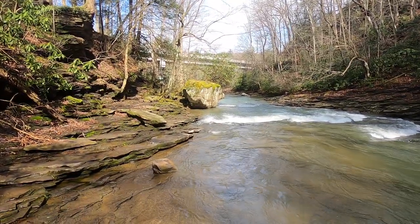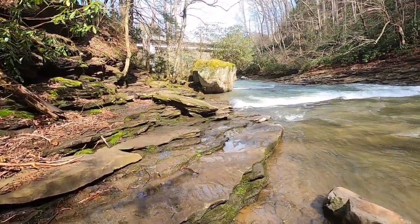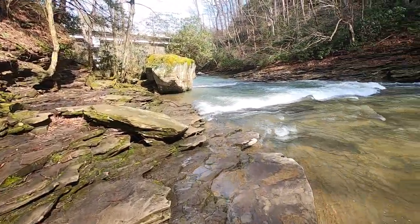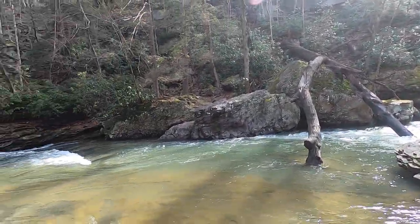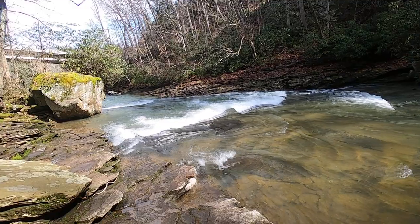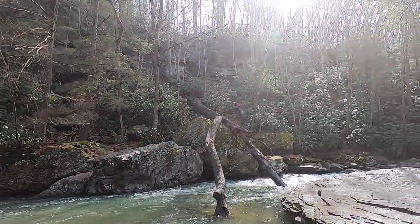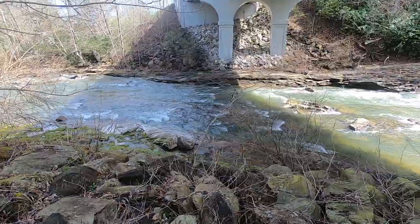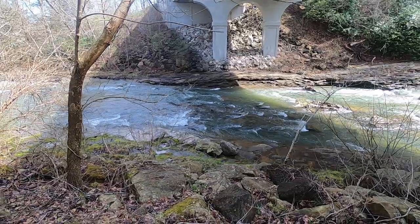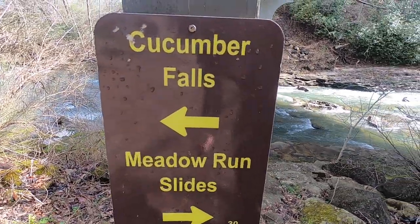As I continue downstream now, it looks like there's the bridge. So let's see how close we can get to that. And it looked like after that one really big tumble, the water sort of calms down a bit. Oh wow, you can see we are really in like a gorge here. Very cool. So eventually this trail can take you to Cucumber Falls.